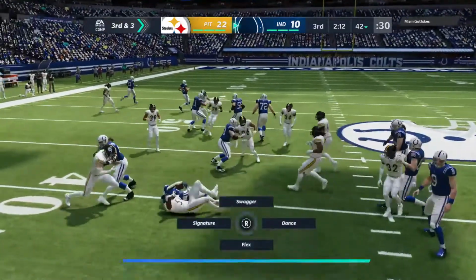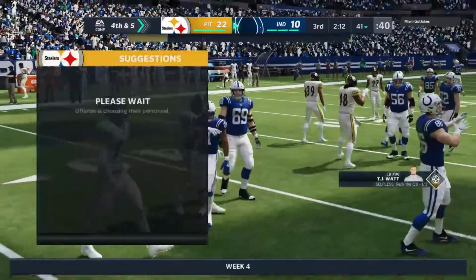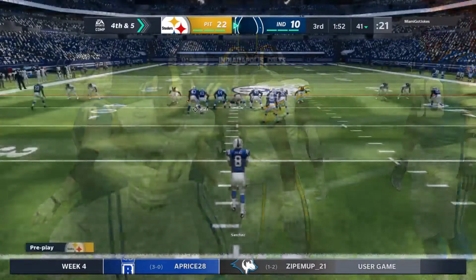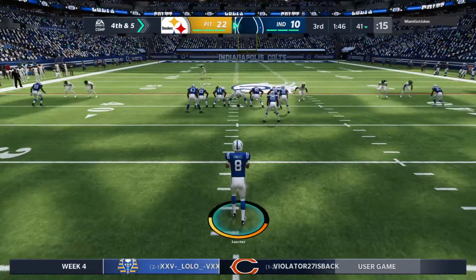They run with Hines. And he'll lose yardage here. Back at the 41. They were ahead of schedule after the gain of 7 on first down, but the defense does not budge on 2nd and 3rd. Now here's Rigoberto Sanchez as he's on to punt for Indianapolis.